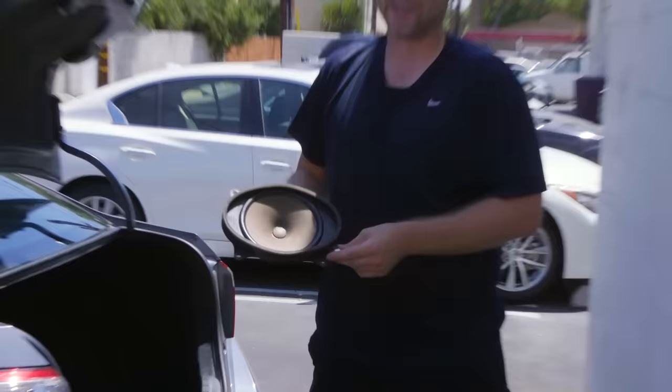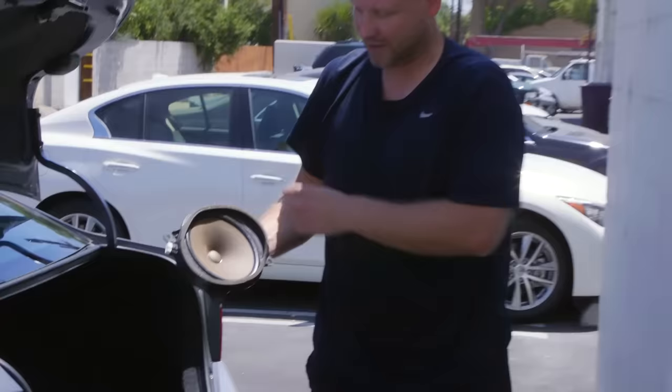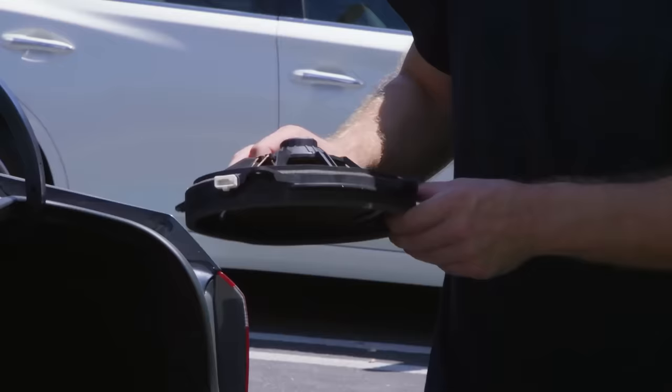The factory stereo in this car wasn't the worst sounding stereo I've ever heard, but as you can see by the high quality of these speakers, they're probably not gonna last very long, and there was really no hope to make these sound even remotely good. So here you can see how bad a stock speaker really is. The driver inside of the 6x9 housing actually looks to be about a 6¾, maybe a 7. But you can see it's got virtually no magnet structure, paper cone, treated fabric surround. It's pretty bad.